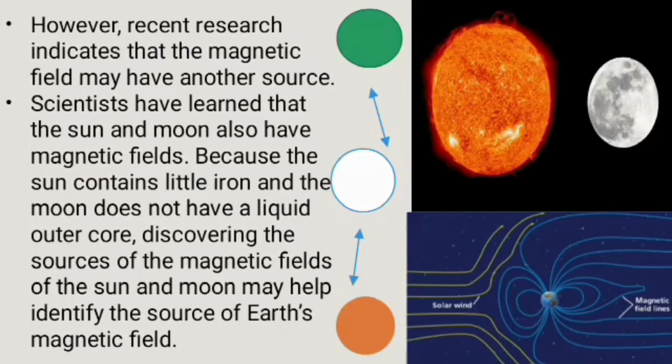Earth's magnetic field shields the surface of the Earth from most of these particles in the region known as the magnetosphere, which constantly shifts and changes in response to the solar wind. There are changes that happen.